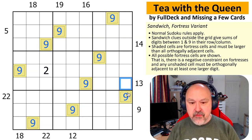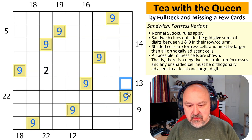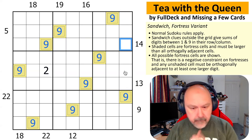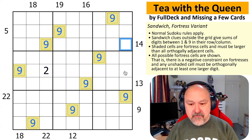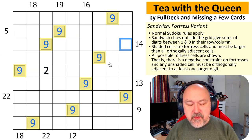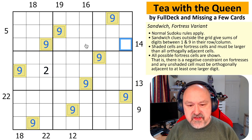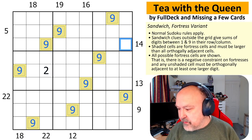That has to be true. There is no other way of doing that. Because if I put 9 anywhere that isn't shaded, I've got to put something larger than 9 next to it. Even on a border, I've got to put something larger than 9 next to it. That doesn't work. So immediately, all that work I did is possibly pointless, but immediately with the extra coloring, I didn't know that. All of those become crust. So that allows me to do some stuff immediately. I'm going to bring up my sandwich calculator.